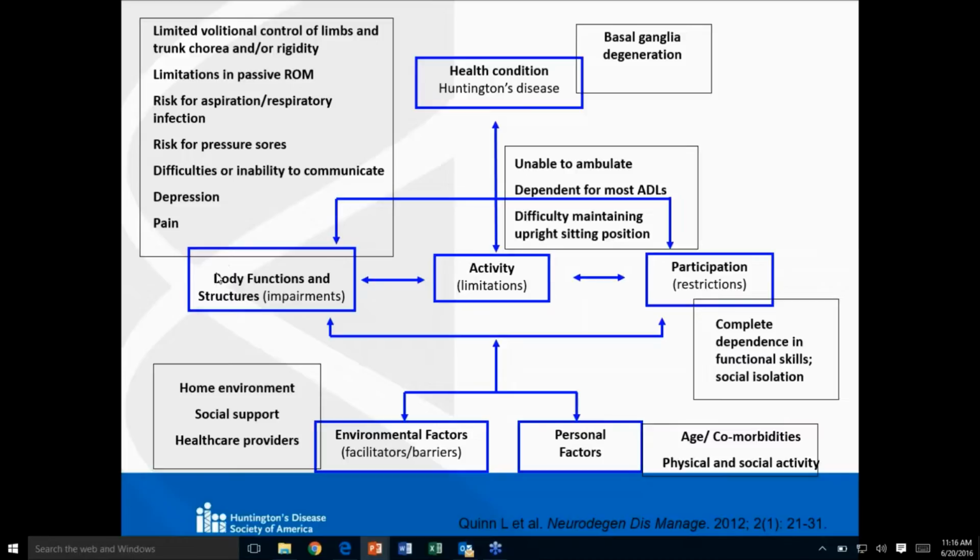And then to show you how these are linked, the impairments can cause problems with activity. You see here in this box different activity limitations that are common in late stage. The person will become unable to ambulate.